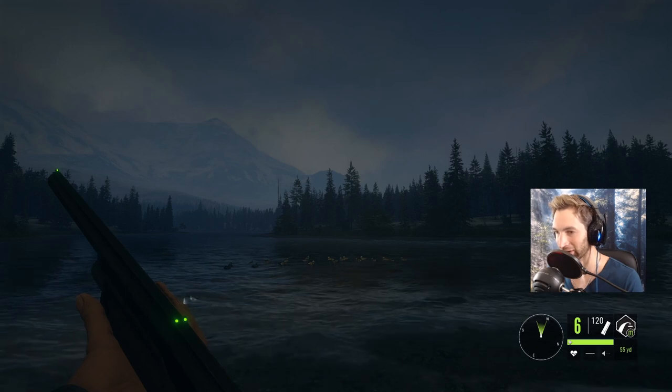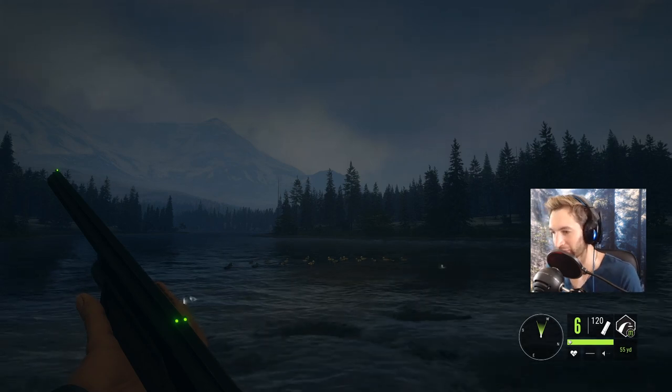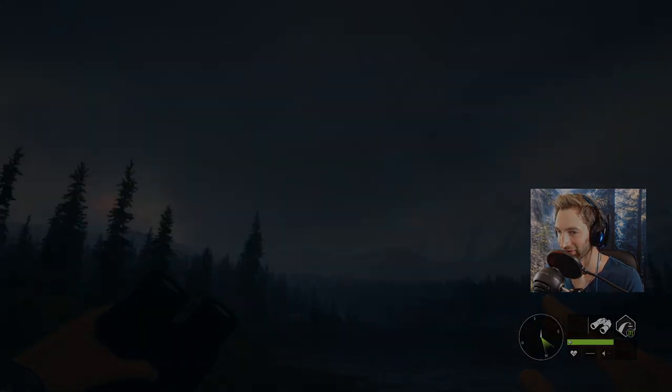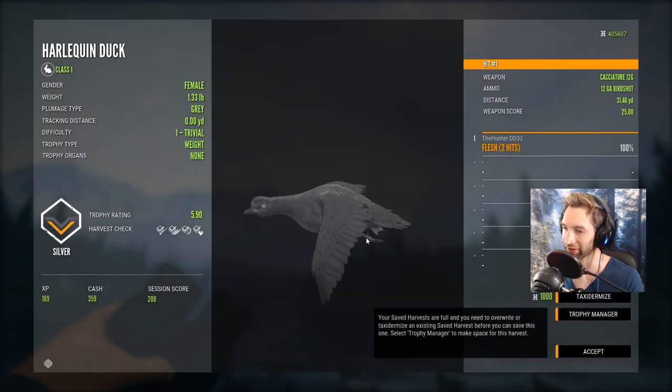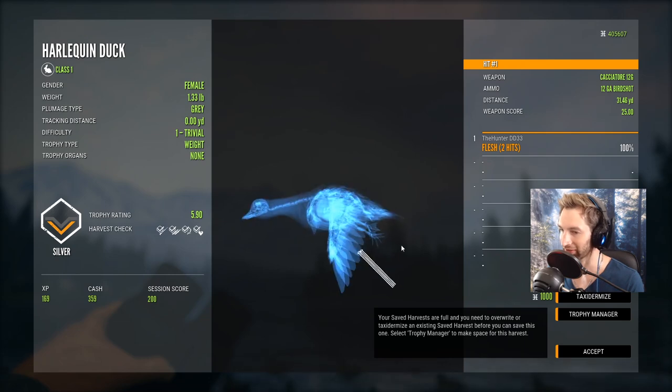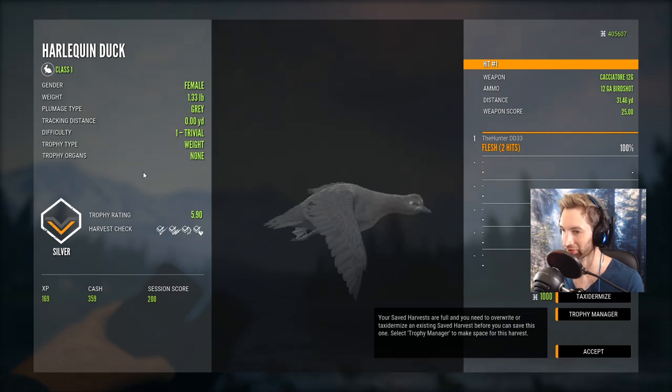We already had the hen on the water, and then the other two ducks, I don't even know what they were. They came in so fast that, like, who knows what they were, and it's kind of dark still, so. That's the one that came in, and I thought, okay, we got to take this down. It looked like it was some kind of rare duck. It's a gray female hen harlequin duck. That's cool. Definitely going to the trophy lodge.